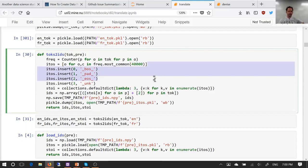And we insert a few extra tokens for beginning of stream, padding, end of stream, and unknown. So if we try to look up something that wasn't in the 40,000 most common, then we use a default dict to return 3, which is unknown. Now we can go ahead and turn every token into an ID by putting it through the string to integer dictionary we just created. And then at the end of that, let's add the number 2, which is end of stream.